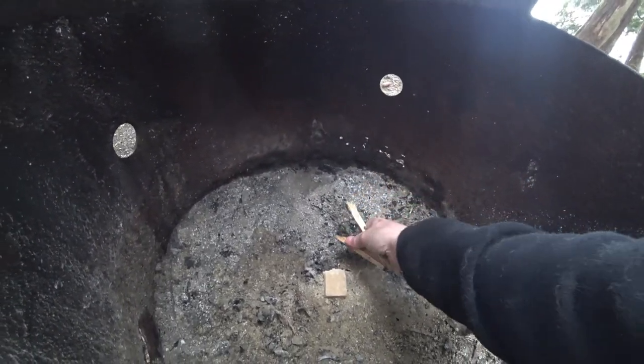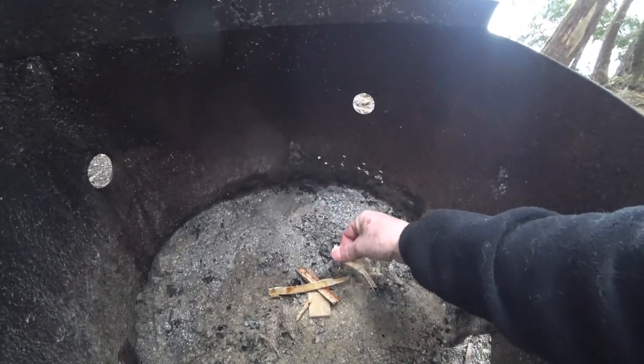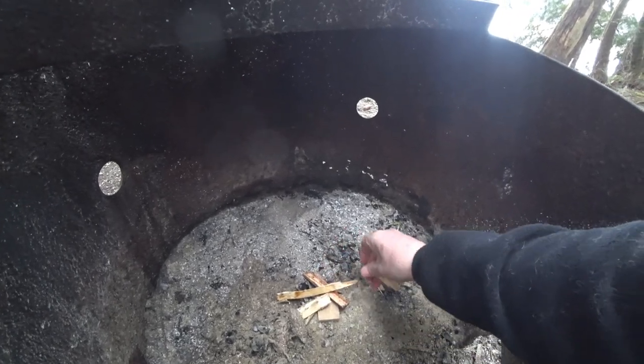Fire starter. Just a few little bits of dried wood that was already here, because I think that'll help on the logs. Probably don't need it.